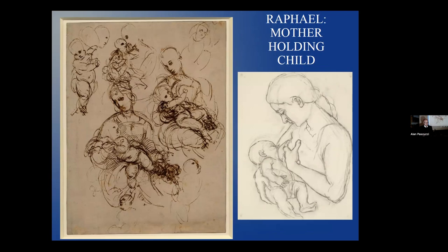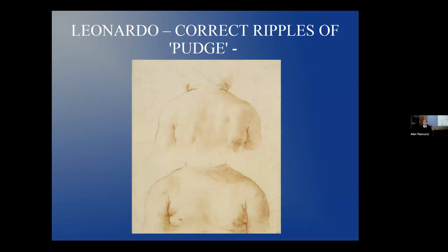In fact, I found that when my wife was actually nursing my son, now he was a newborn here, he was a little bit too scrawny to use, but you find these very eloquent positions and you have to capture them. They come and they go in a split second. So you need someone holding the child in order to get that motherly quality. And then you have to get the correct ripples of pudge.